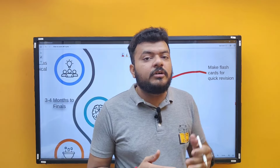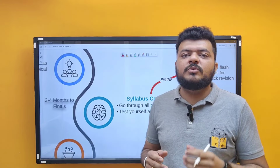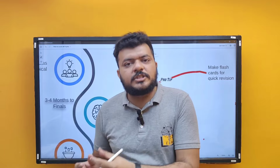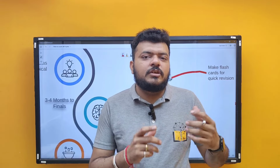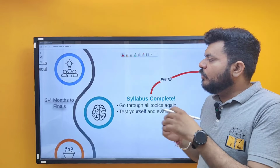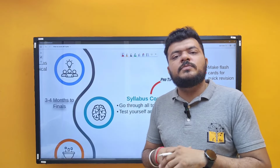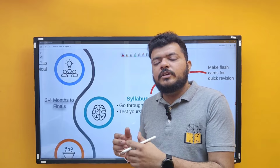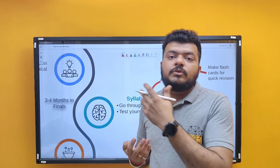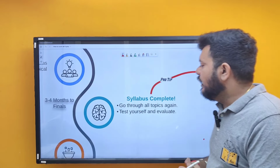Flashcards are really important because on the day before your exam, you can go through all those flashcards and they can really help you make a crisp revision of your topics, right? Now, when you are going through your mistakes, you should be making flashcards of the things that were consistently wrong for you or where you needed help of someone else.